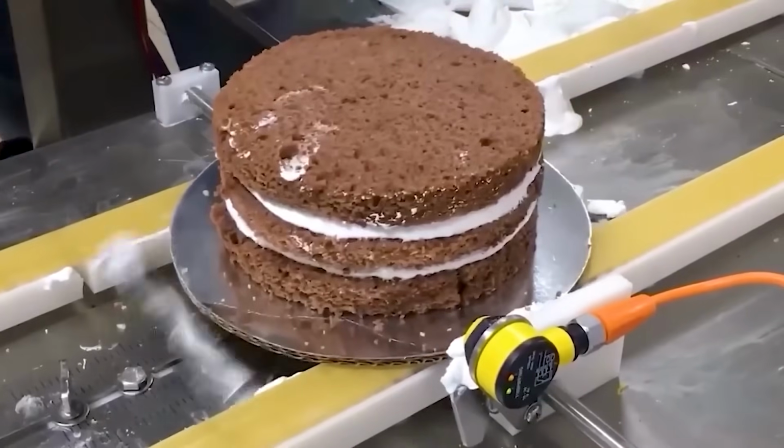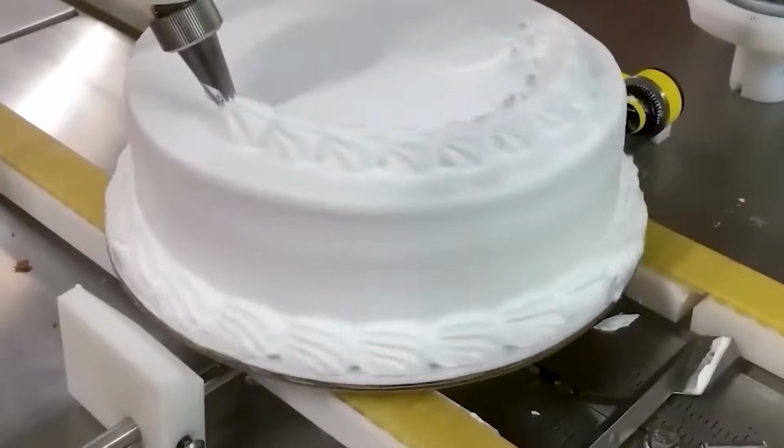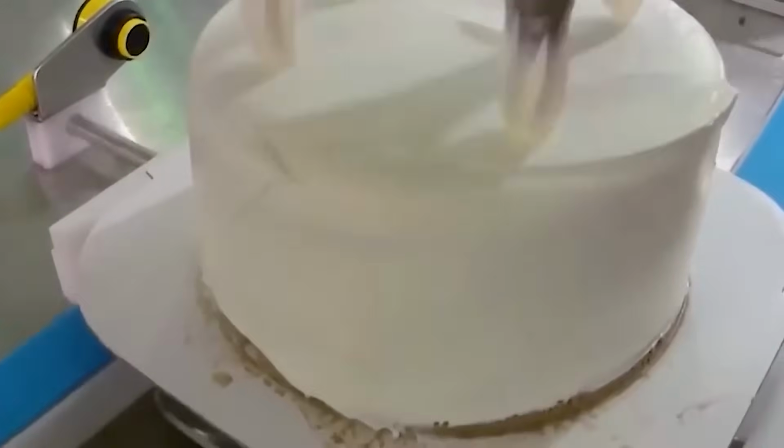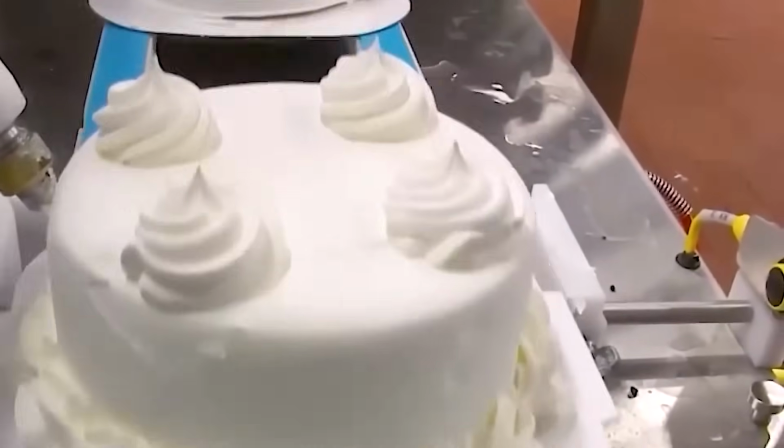In some cases, conveyor systems transport the cakes through enrobing machines, which coat them in a layer of chocolate or glaze. Icing and frosting are applied using precision nozzles, spatula robots, or rotary icing machines. Buttercream, fondant, or whipped cream is spread evenly across the surface.